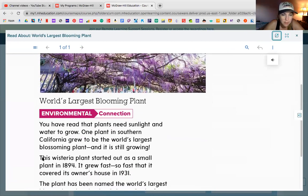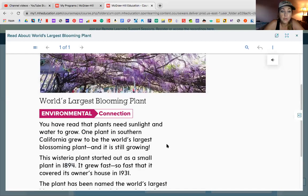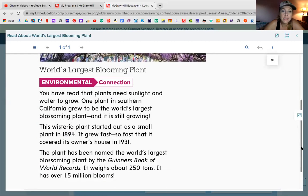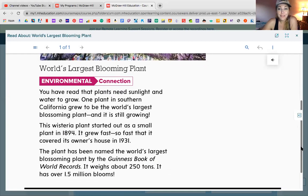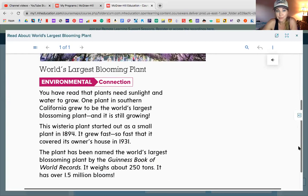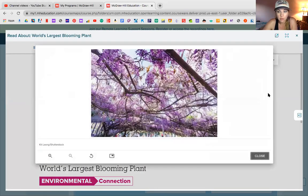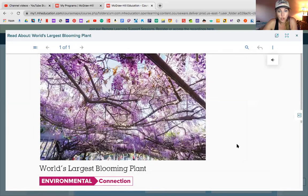The wisteria plant started out as a small plant in 1894. Wow. It grew fast, so fast that it covered its owner's house in 1931. The plant has been named the world's largest blooming plant by the Guinness Book of World Records. It weighs about 250 tons and it has over 1.5 million blooms. That is so cool. I wonder if we could ever find this. That would be the coolest thing to find. Huge. Love it.